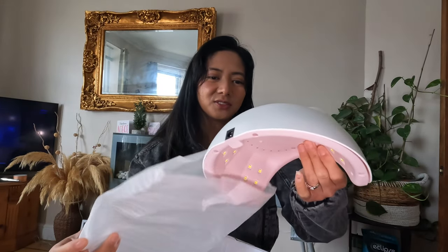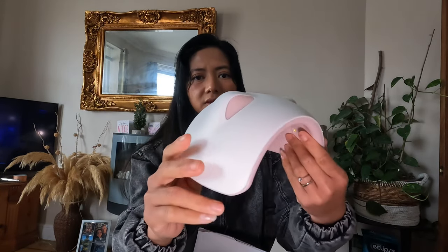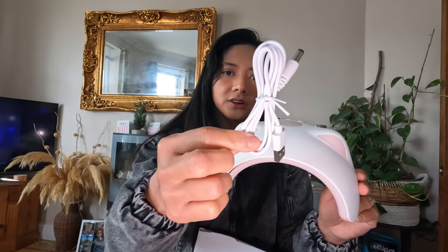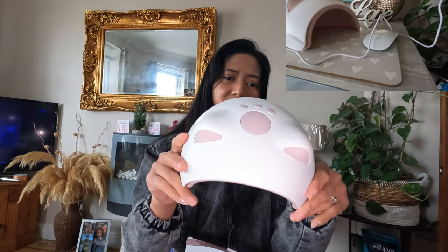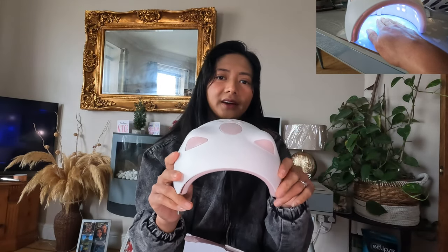Wow, this is so cute. Oh, I'm sure my daughter will be excited to do her nails tonight. So this is what we have here, and we also have some charger in the box. I will show it here in this corner if this nail polish quick drying lamp will work. So that is our first item.